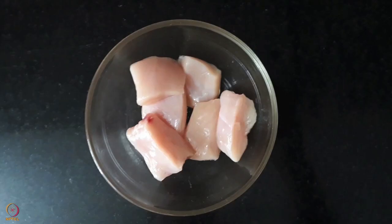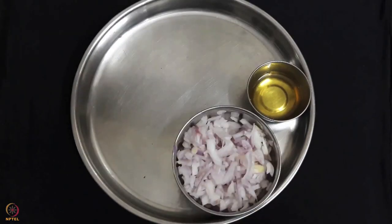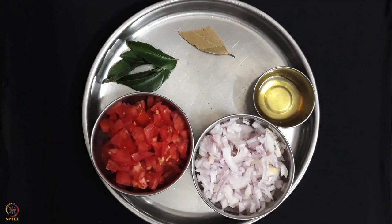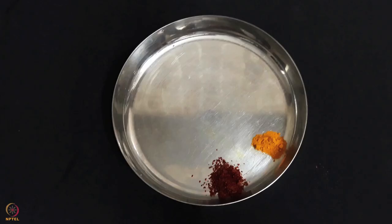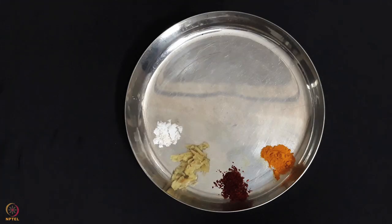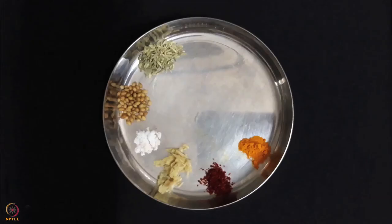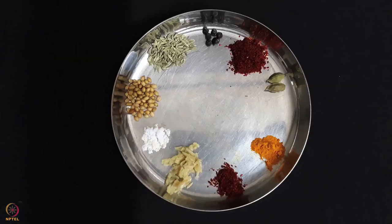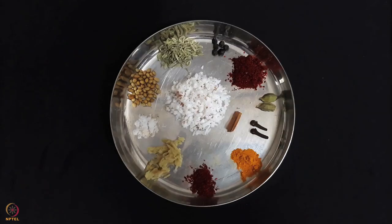For this, we will require 100 grams of chicken breast, 1 tablespoon oil, 1 large onion finely chopped, 1 medium tomato, 1 to 2 sprigs curry leaves, and 1 bay leaf. For marination, we will need 1/4 teaspoon turmeric powder, 1/4 teaspoon chili powder, 1 tablespoon ginger garlic paste, and salt to taste. For gravy, we will need 1/2 tablespoon coriander seeds, 1/2 teaspoon fennel seeds, 1 teaspoon peppercorn, 1 teaspoon red chili powder, 2 cardamoms, 2 cloves, 1/2 inch cinnamon stick, and 2 tablespoon shredded coconut.